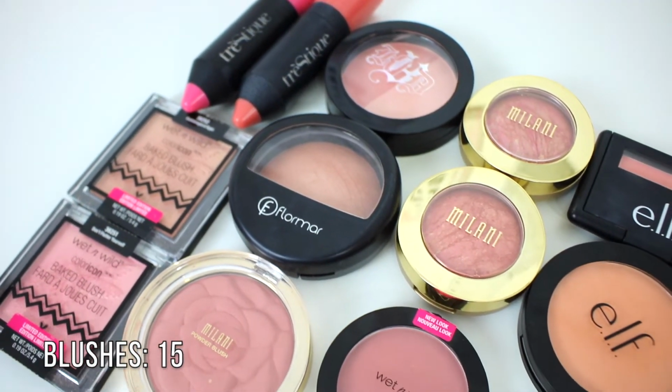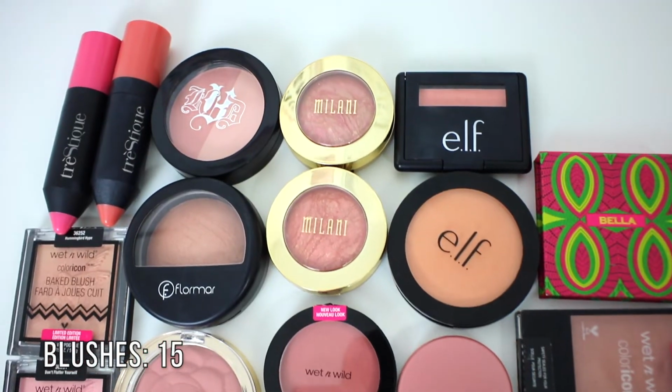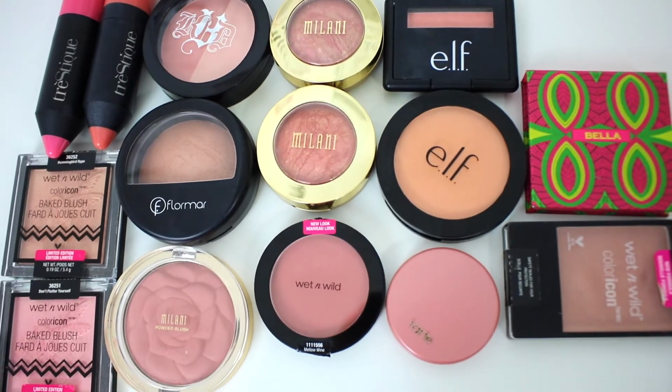Now moving on to a couple of face products, I'm going to start off with cheek products or products that are in a compact. For blushes, I do have 15 single blushes in my collection. I do have face palettes in a separate category, which that's another crazy number that I will get into, but I do have 15 single blushes.